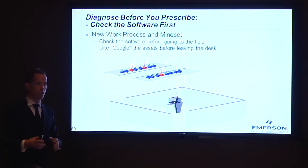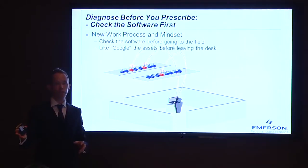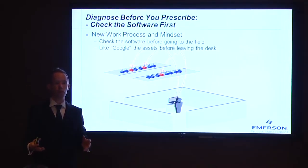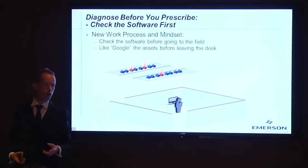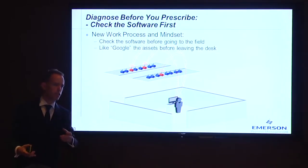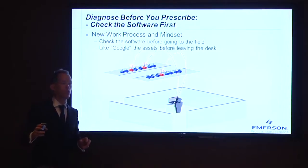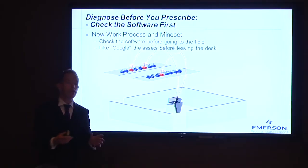It's just like today, if you're going to a restaurant, going to the movies, or going to buy something, you don't just go to the shop, right? You always Google everything first to see what show is on, maybe get the tickets, the product you want, what is the price, is it in stock, do they have the color you want. The same thing, you shouldn't be walking into the plant mindlessly. You should Google your equipment first. Check the pump. Is it really having a problem? Then you go into the field.